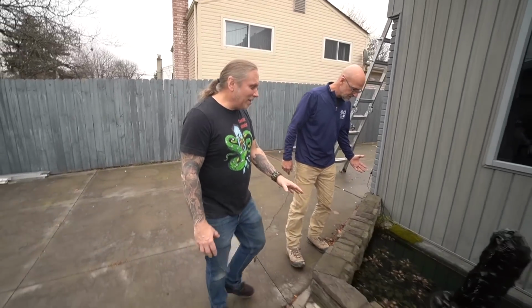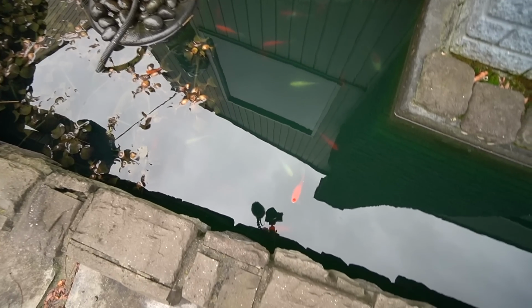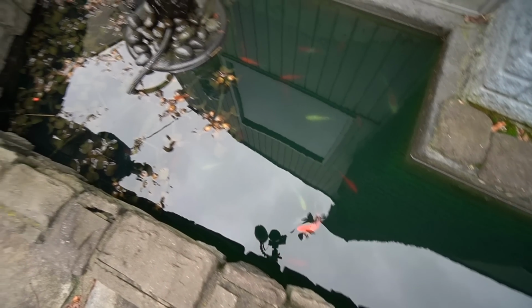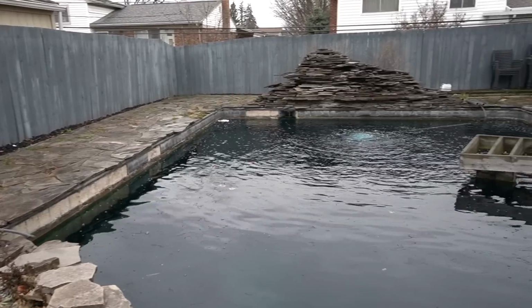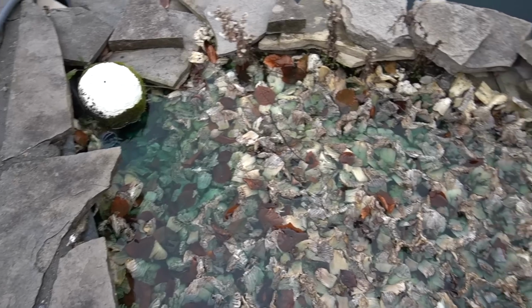So this is what I want to show you outside. It's a little bit of a disaster. This doesn't need a whole lot. I think it's fine. These are just goldfish in here. These guys have been in here for like 20 years. No kidding. But this, on the other hand, is a little bit of a problem. To me, it's an eyesore, and certainly the filtration is a problem here.